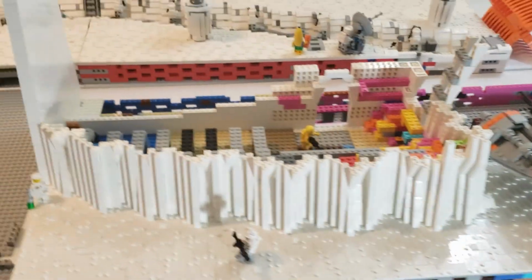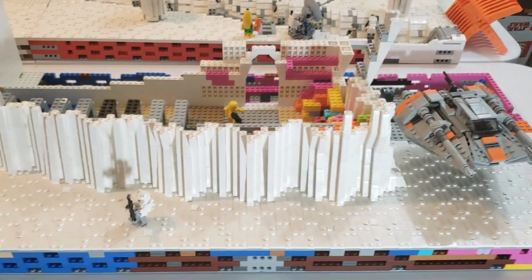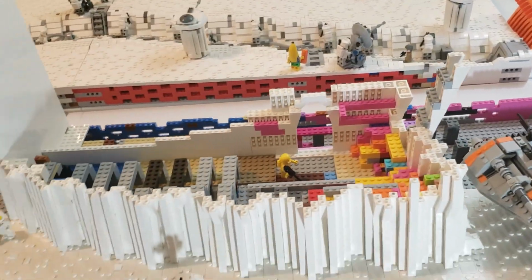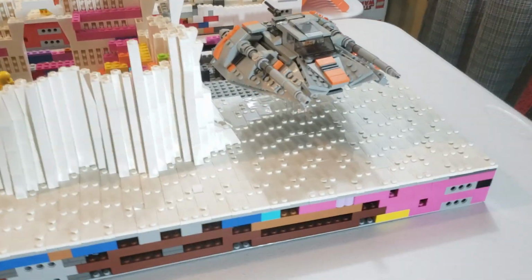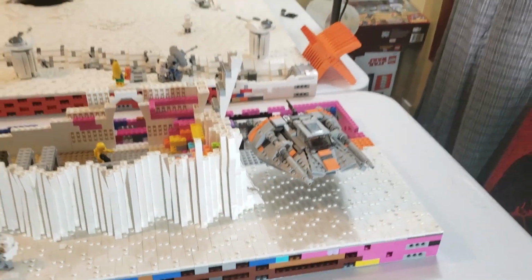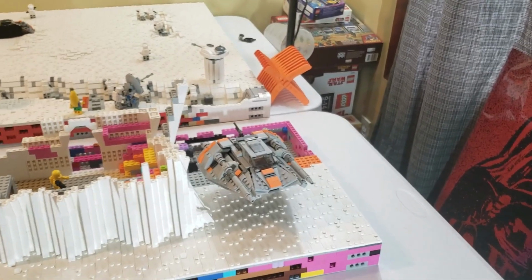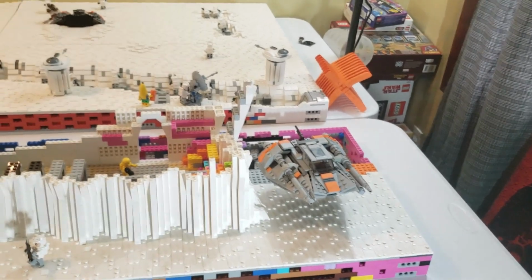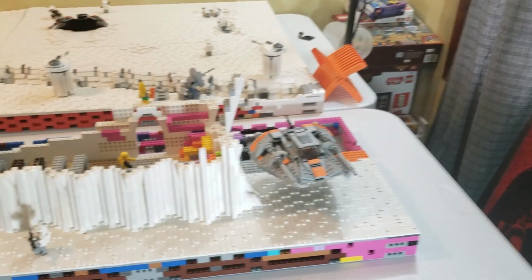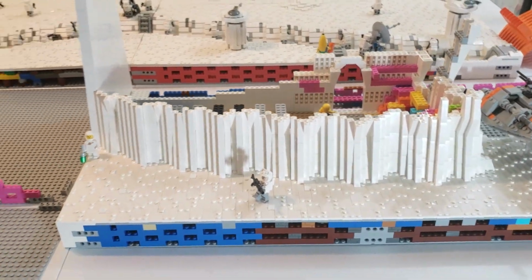If you just look at that, the overall length of the mountain is done. It just goes from there to there, and that's where the entrance of Echo Base is going to be. That's why I have the snowspeeder there, because I really like how that looks. I think it looks so cool, the snowspeeder flying out. That is going to be one of the poses I'm going to have in the final look at the mock. I'm going to have a snowspeeder flying out the entrance. So that is the look at the mountain.